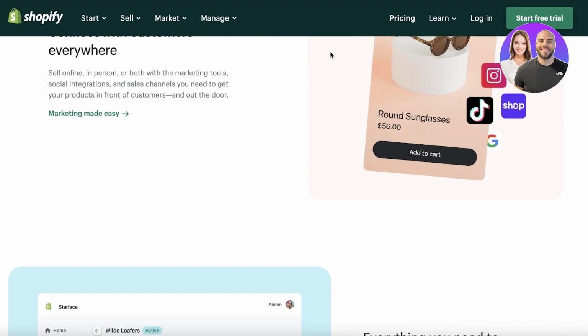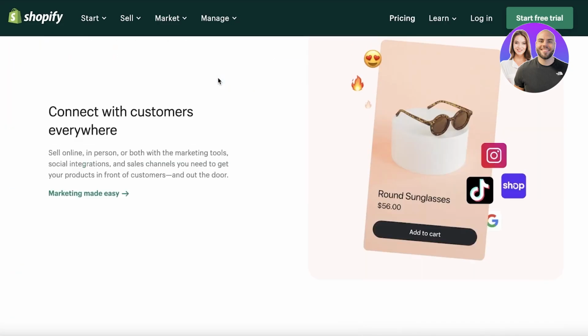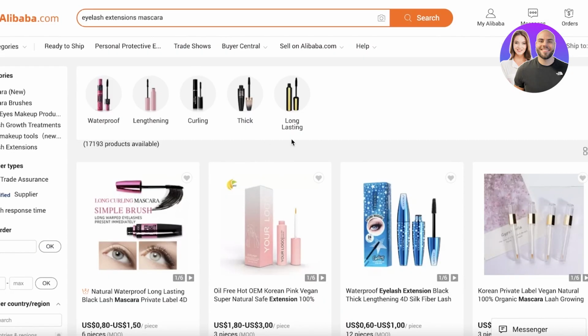your sales. So I have a quick list for you guys so you can skip through the difficult part of searching around for products and move directly into product sourcing.